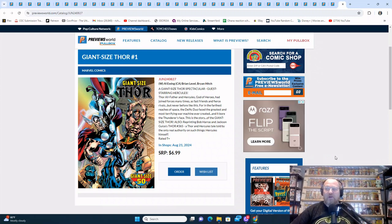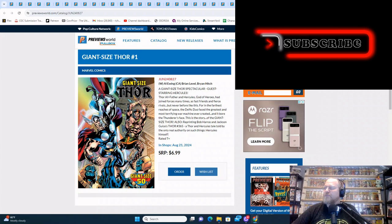Giant Size Thor number 1. Again, remember, it's not included in your subscription. So if you want to get that, make sure that you add it to your pull list. And we've got guest starring Hercules. It doesn't look like they're fighting each other, but you never know. They might just have a little disagreement inside the book.